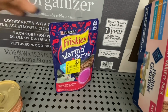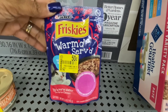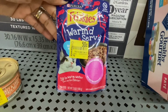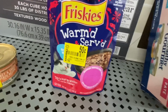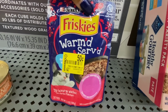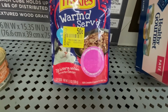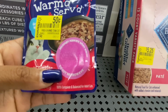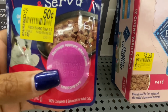Over here, we found this right here. This is the Friskies warmed served. It says Purina. What? Dip in warm water. Turn up the flavor. Wait, you dip this in warm water? Oh, we've been doing our cats dirty. All right, so, oh, look at this right here, Manny. The message appears when warm. Right there. I've never seen this, you guys.